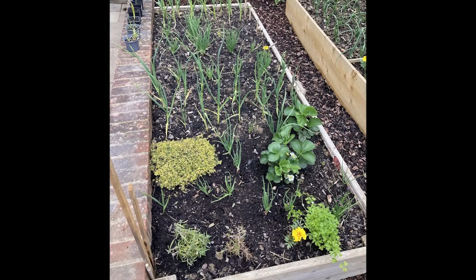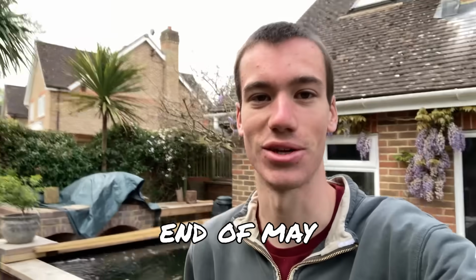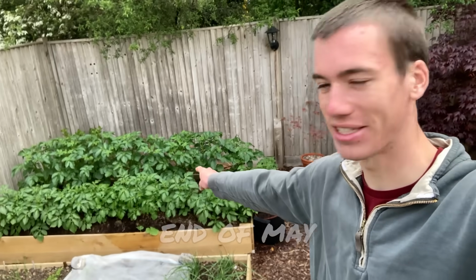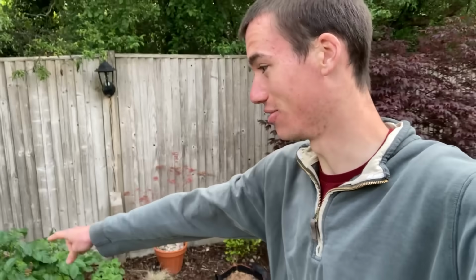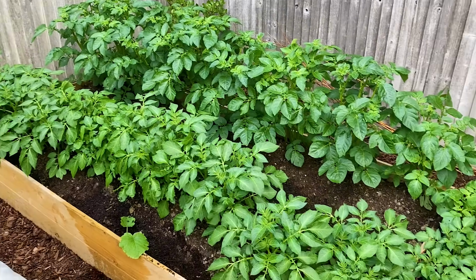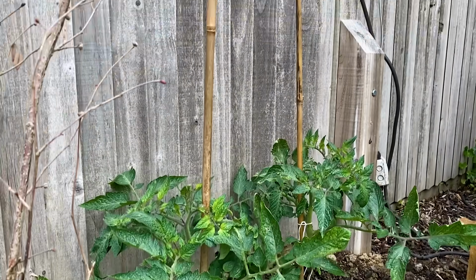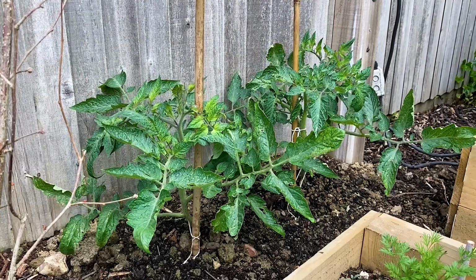Quick update on the garden. Everything is growing so much. When you last saw it, these were all pretty much bare. Check out the potatoes. They have grown so much. Look at that. I've got 2 different varieties of potatoes. And I've got some tomatoes over there.